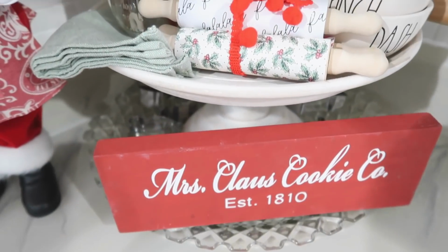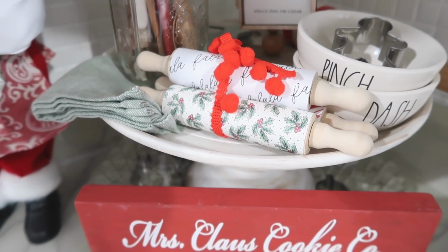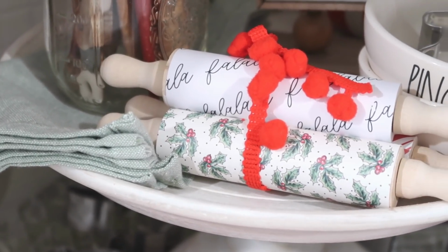I love to decorate my kitchen at Christmas time. It's so fun and festive. I would love to hear if you decorate your kitchen too, and if you add any special touches, let me know down in the comments below.